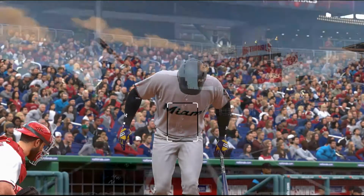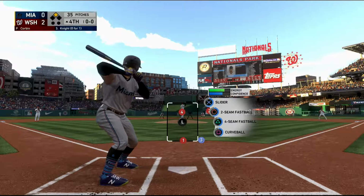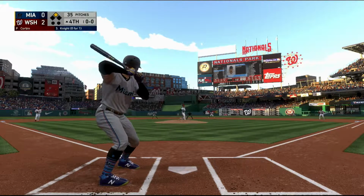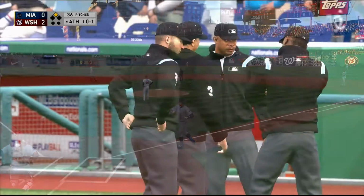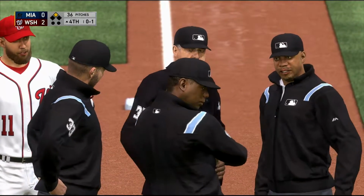Digging in, Kevin Knight, the third baseman. He's set, and the pitch. A swing and a shot hit down the corner. And that nearly would have got him on the board. Instead, it's a long foul ball.